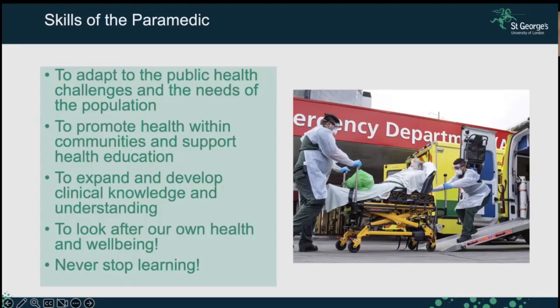So other skills that we have as paramedics, so we have to be adaptable. We have to adapt to some significant challenges that happen within our communities. So one of the most noticeable being COVID. So us on the front line were the people that when everybody was staying at home and were quite rightly very frightened, our colleagues and our paramedic family, a wider green family, were going into the face of danger. We're there to promote health, to help people access health and empower them to live well.